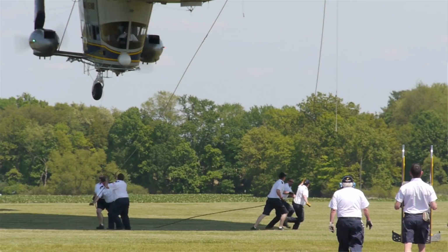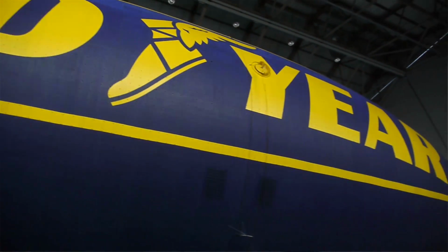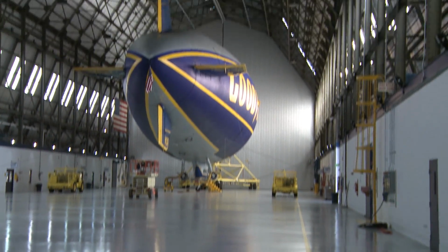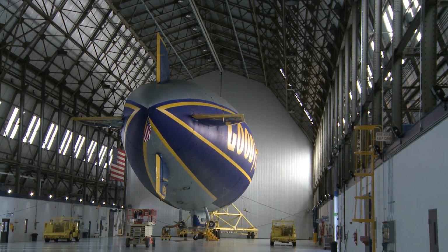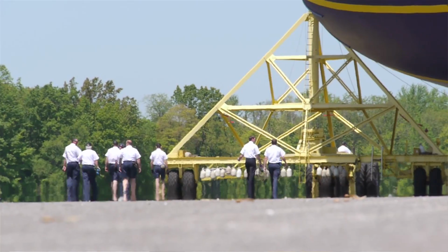When I'm not flying, I'm helping catch the airship. The yellow paint on the side of the airship, I help paint that from an aerial lift. I've worked on top of the airship, with a chair and from the ceiling. It takes a minimum of 12 guys to get it in and out of the hangar. It takes a minimum of 13. We usually like to have about 16 to operate it outside.